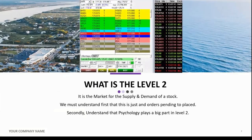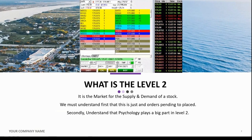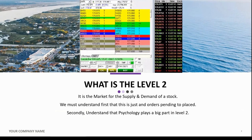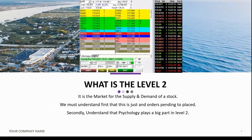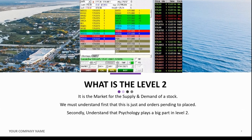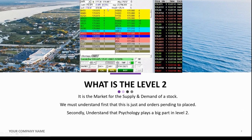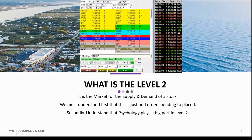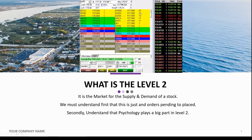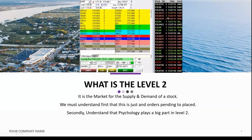what is the level two, guys? The level two is the market for supply and demand of a stock. We first must understand that this is not just orders pending to be placed. This has a lot to do with the psychology of trading. A lot of times when we're watching trades go through, we only pay attention to the level twos, what's coming up there, what's happening. But you need to pay attention to the levels that are going through here and what's coming out on the time and sales.